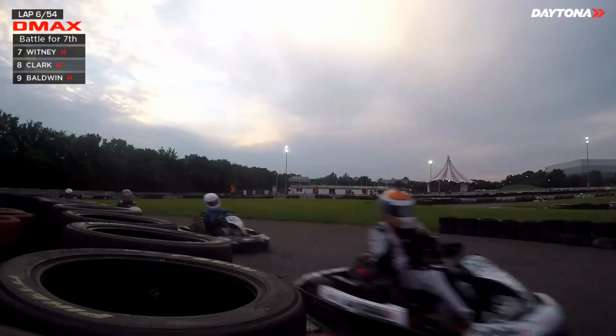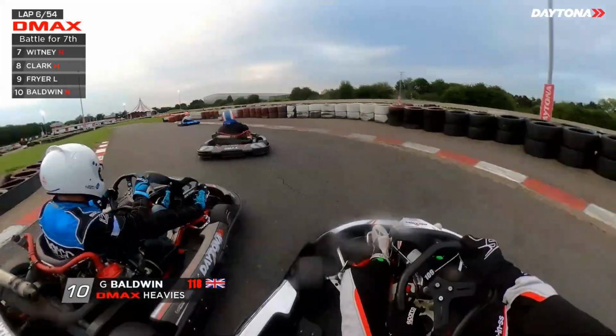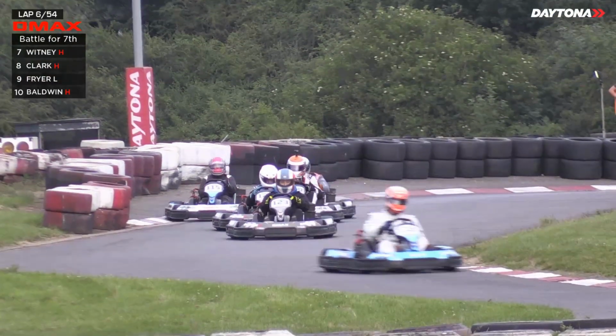That was pretty close. They just about managed to avoid each other. Oh, and up the inside, that's Fryer. So Fryer sticks it up the inside at turn 4, gets the move on Baldwin. That's him up at P9.